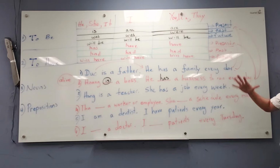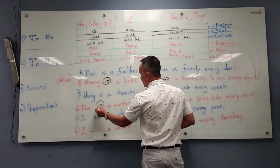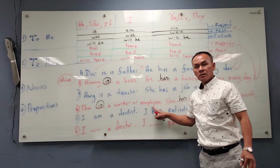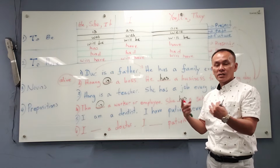So what form of to be can you put here? And what form of to have can you put here? If you say Miss Tu is, then you are correct, because it's every day. If you say Miss Tu has, that is correct. If you are workers or employees, you need to have a schedule. A schedule is on what day, at what time you are going to work. I go to work on Monday at 9 o'clock.